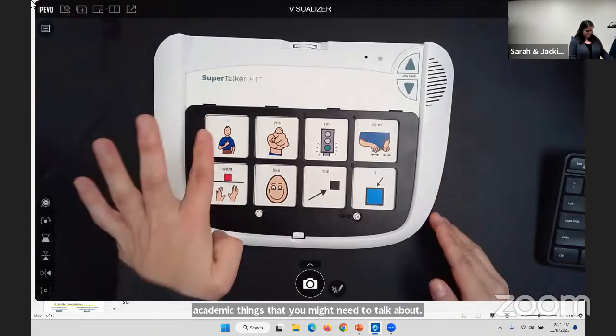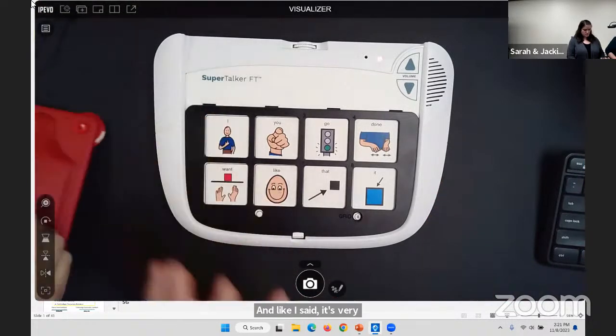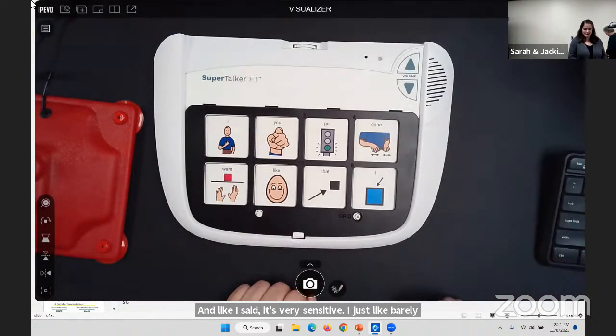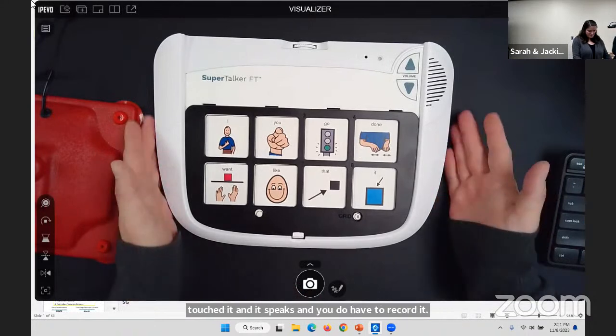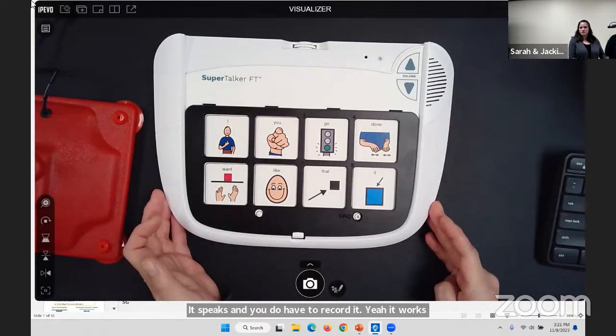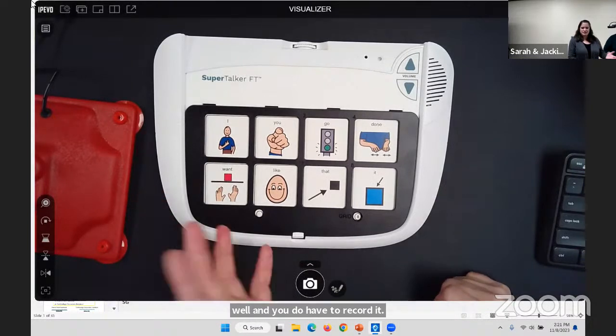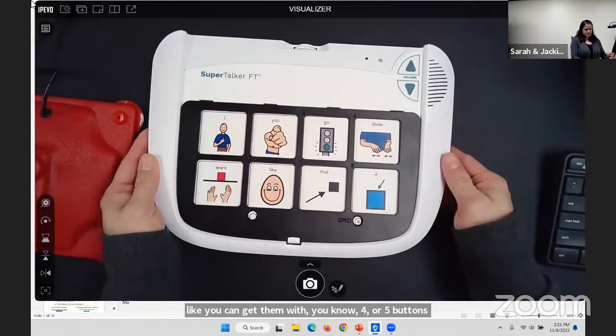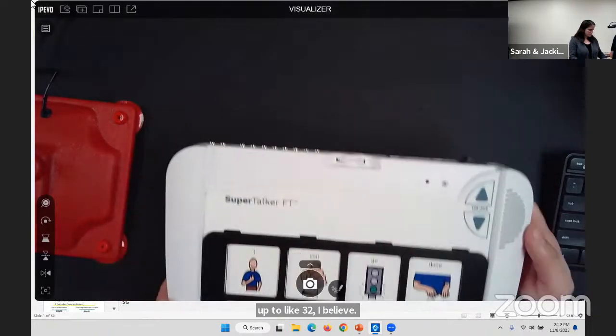And like I said, it's very sensitive. I just barely touched it, and it speaks, and you do have to record it. It works well, and it's nice that it's progressive. And similar devices like GoTalks, you can get them with four or five buttons up to like 32, I believe. So those are some good mid-tech AAC options.